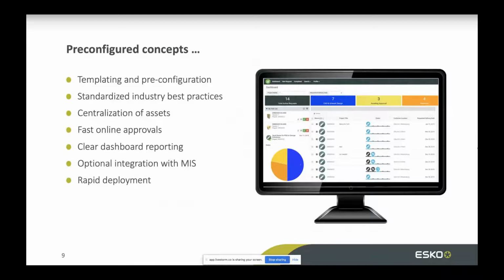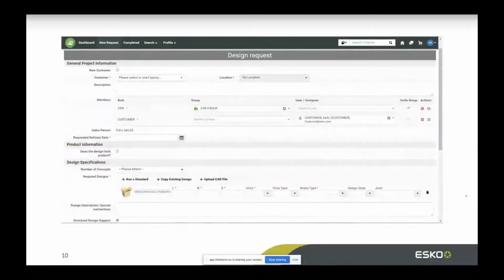It centralizes your assets, data, online approvals, and process flows. It's got a nice, simple user interface that anybody with a username and password and a web browser can access. In fact, I'm going to access it today with 3 different web browsers. And yes, we can integrate with an MIS or ERP order entry system. And then all of that leads up to that last one there, rapid deployment, meaning, again, out of the box, it just works.